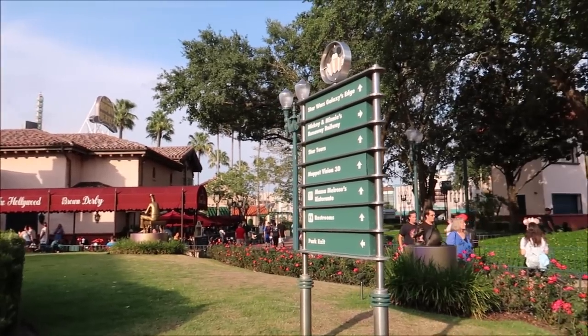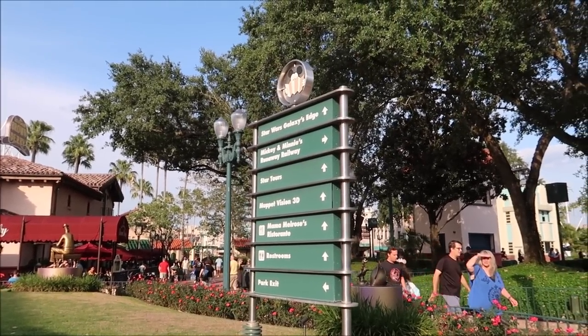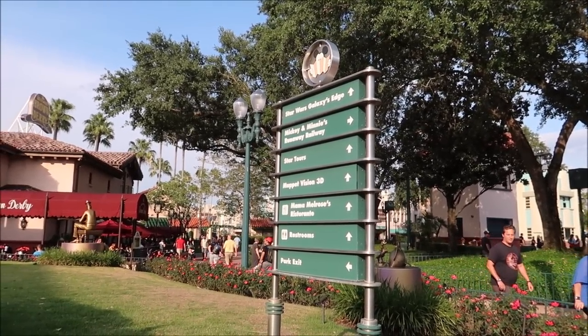and I want to see if we can maybe get on another ride. Maybe over to Mickey and Minnie's Runaway Railway. It's right over here, so we'll see what the wait time's like.